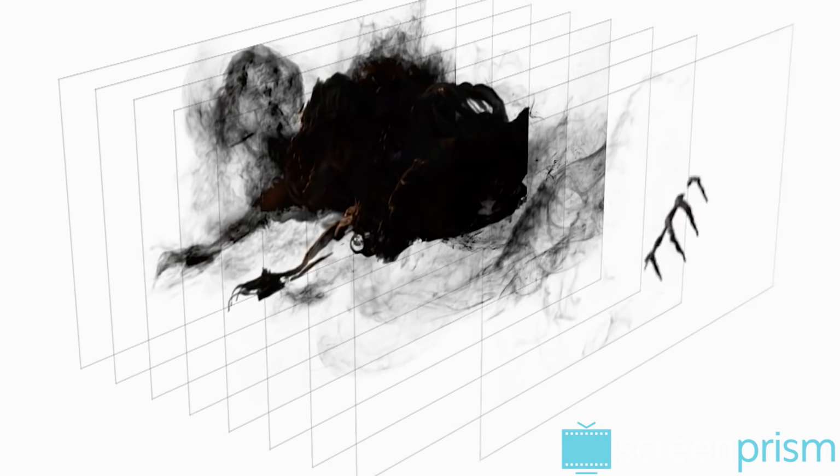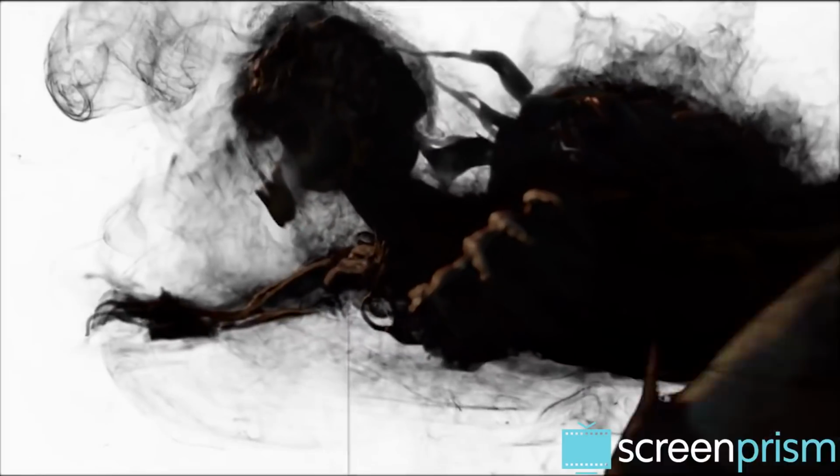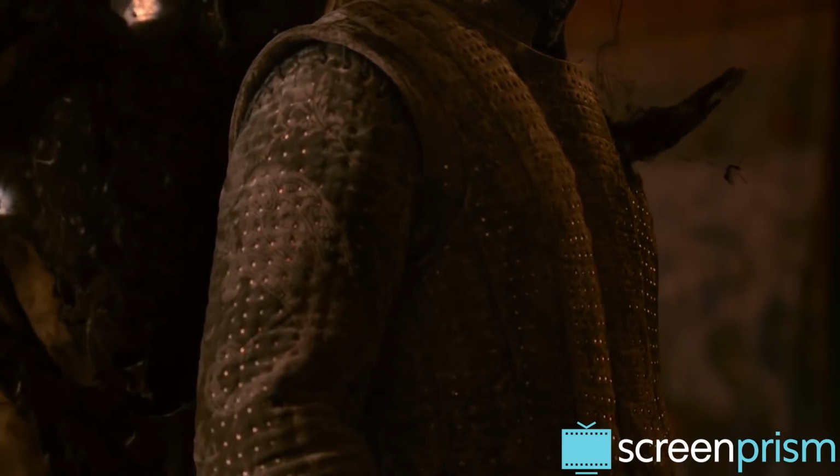For the way it should move or the material it was made of, you would use ink in water as a reference, the way that ink spreads in water. We all know what ink looks like in water, so even if we're not consciously thinking of that when we watch this scene, the visual is playing on something familiar to us.